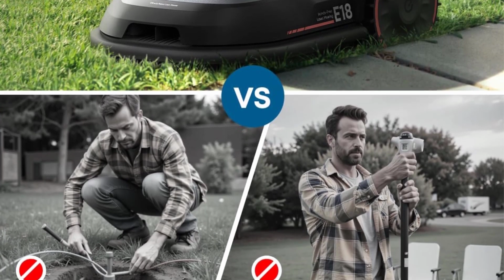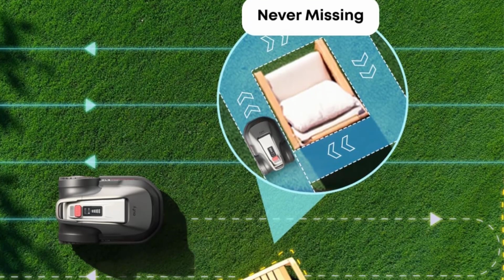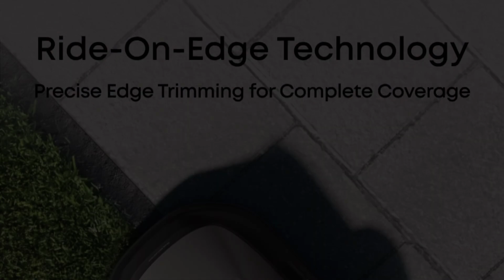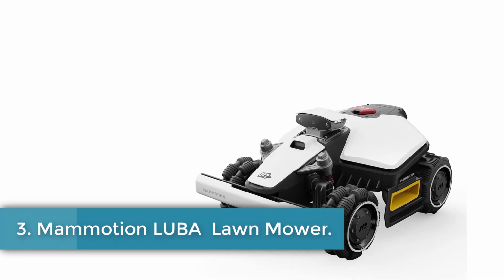While it works best on flat lawns with grass under 3.5 inches and is not ideal for very dense grasses like St. Augustine or zoysia, the E18 provides a convenient, hands-free solution for maintaining a neat, well-manicured lawn. Number 3. Mammotion LUBA Lawn Mower.